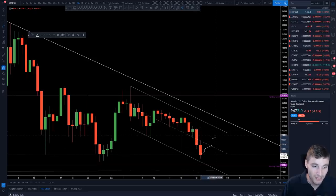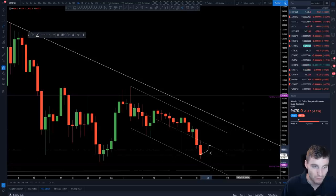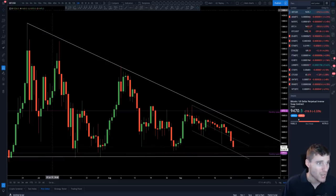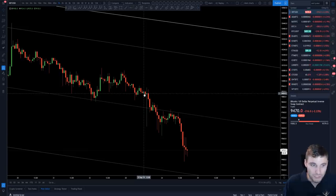Is this going to get a little bit of a move up to the top of this channel, or are we in fact going to get more of this going on, and then you come over to very big and important support levels? So once again, I am trading this level to level. What I mean by that is I'm day trading it to support and resistance, just very simple trading.